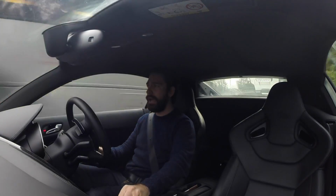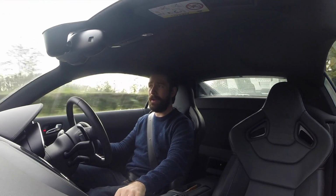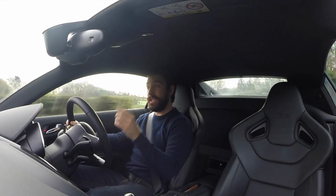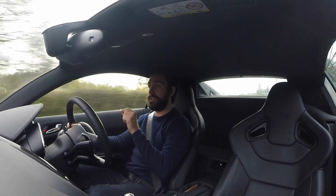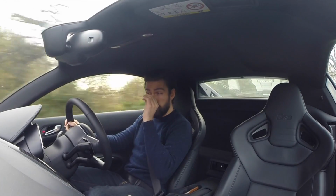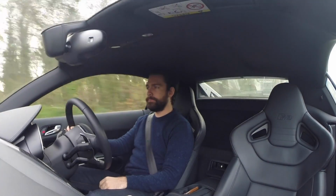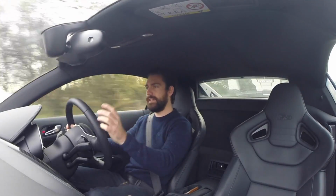So up until now, I haven't really been overly enthusiastic about the aesthetics of that car. But I have to say, I've seen a couple more of these cars since that launch. Already, this new R8 is starting to get there with me. So, yeah, let's see.